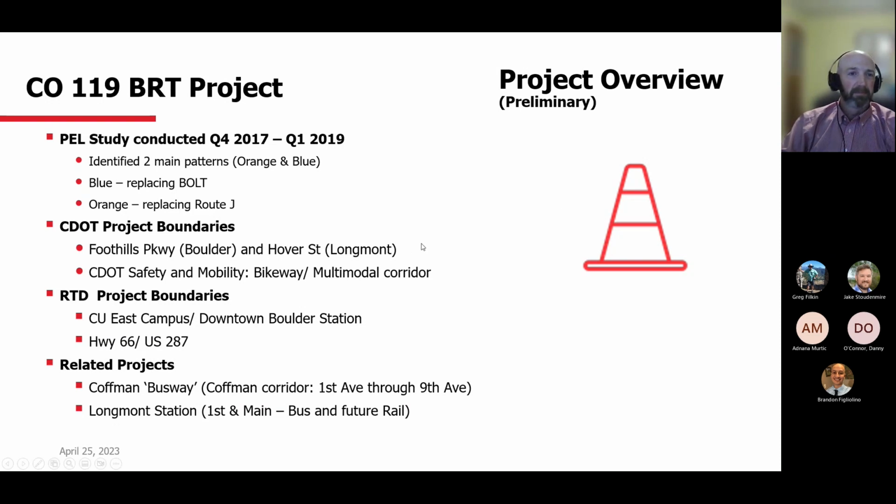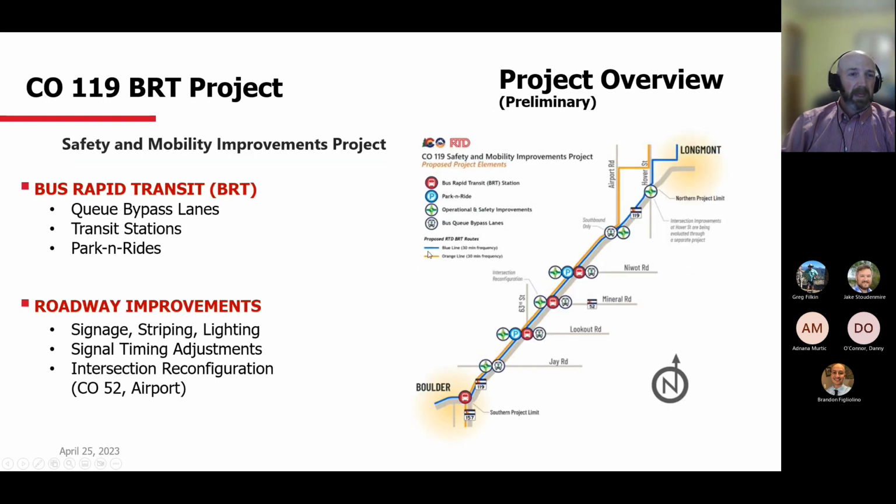Next slide. So the CDOT Safety and Mobility Project, we have a map of it here, again from Foothills Parkway in Boulder up to Hover Street in Longmont. This includes bus rapid transit lanes, Q bypass lanes that we'll see a picture of here in a few slides. We have transit stations at 63rd, Highway 52 and Niwot, and park and rides at 63rd and Niwot. The existing park and ride at Niwot will be expanded.